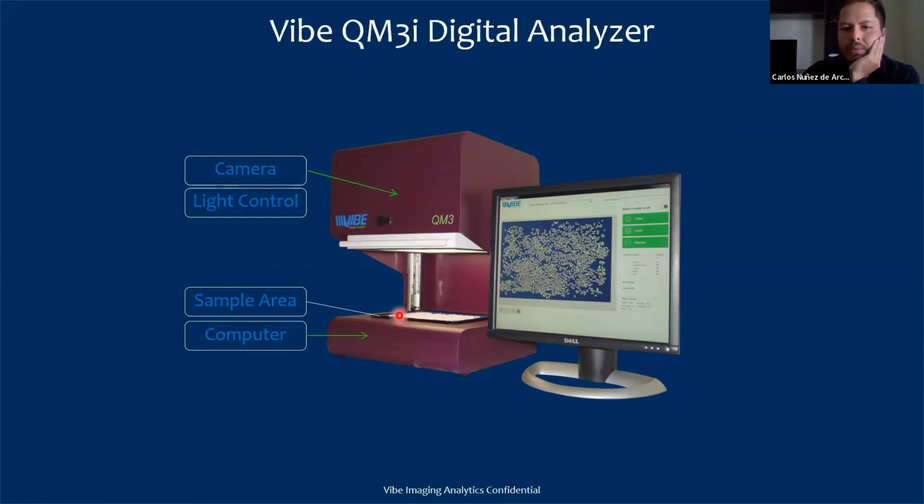So basically you push this down, and you have a built-in computer, so the software is already there. You connect it to a monitor and just analyze it, and we provide the training and the calibration templates and so on. The cool thing about this instrument, I would say, is that it requires no maintenance, and all of the support and calibration is done remotely.